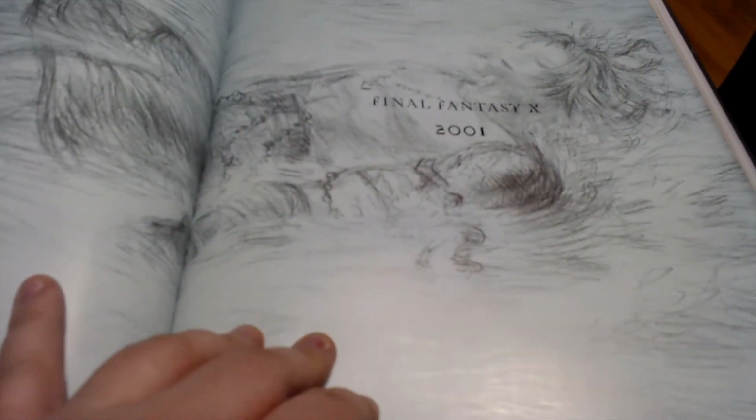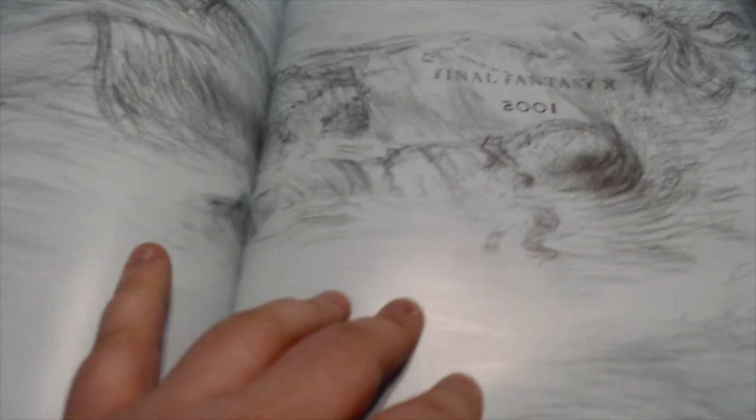Lots of stuff. And 10, finally. So there's not a lot of art for 10, but what he did draw is pretty cool. So these are all bed. I guess it's Riku up there.